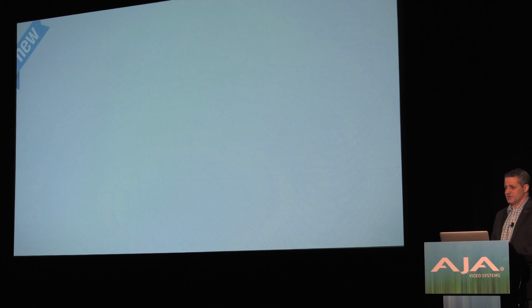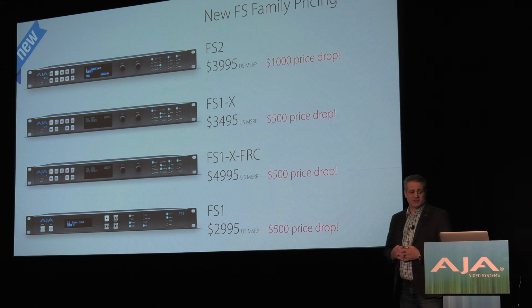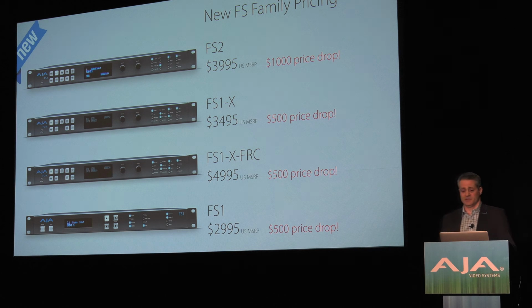Because of that price, it was a great opportunity for us to adjust the pricing on the rest of our FS family products. So the FS2, which is a 2-channel frame sync, has a $1,000 price drop, $500 on the rest. The FS3, which I just mentioned, which is just a few months old, remains at its really good price of $3,000.